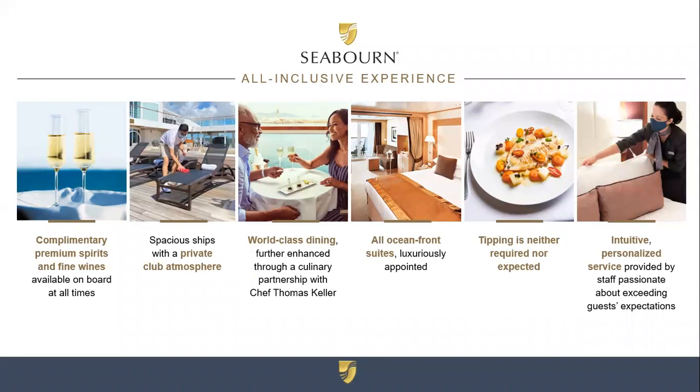The Seabourn all-inclusive onboard experience means that all of our guests will have access to complimentary champagne, wines, and spirits that are available. In all of our suites, we will also have 2 bottles of spirits that are replenished. We have lots of spacious outdoor space because of our guest to passenger ratio, which is almost a 1-to-1. So it does feel almost like a private club atmosphere.